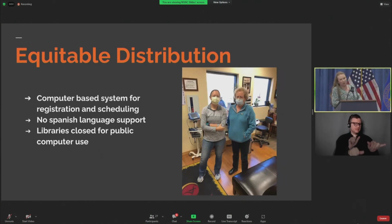Again, equitable distribution certainly became a challenge in a town the size of ours. I already spoke to the computer registration and scheduling. There wasn't a lot of Spanish language support. That's my mother, who's a retired Spanish teacher, who became our Spanish language support. The libraries were closed. If you didn't have a computer, you couldn't register. Technology is always a double-edged sword. We spent a lot of time on the phone. We spent a lot of time talking to the mayor's office. We set up a call center to help those elderly people who could not register themselves.